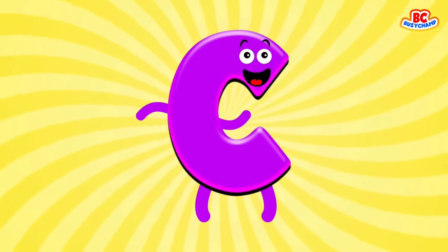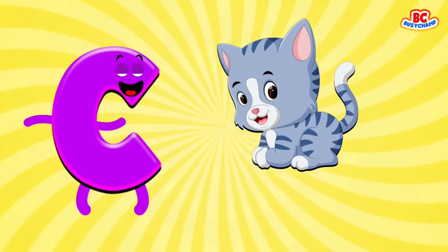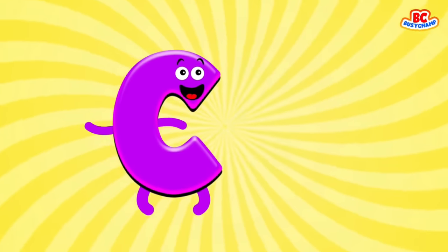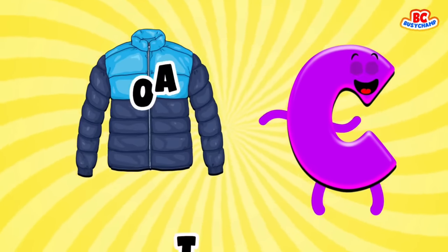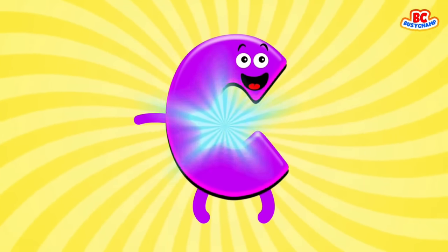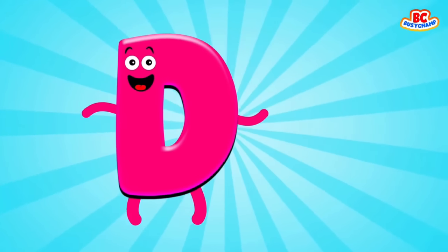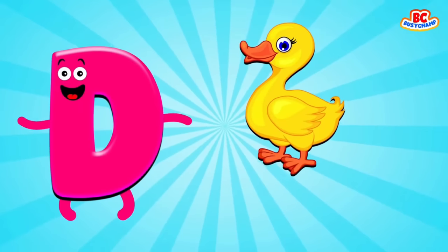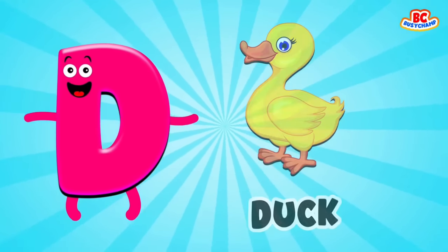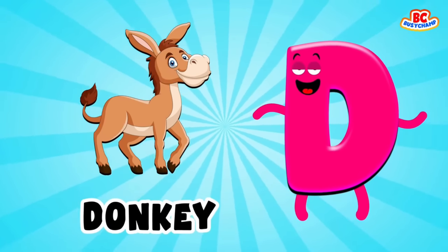Here comes the letter C. C says cat. C says coat. Here comes the letter D. D says duck. D says donkey.